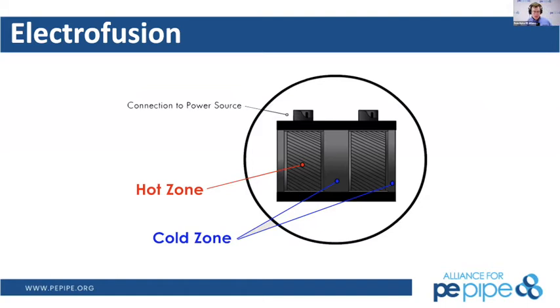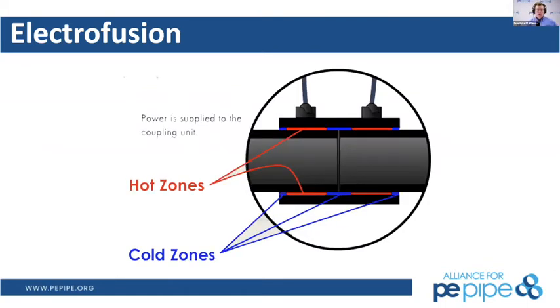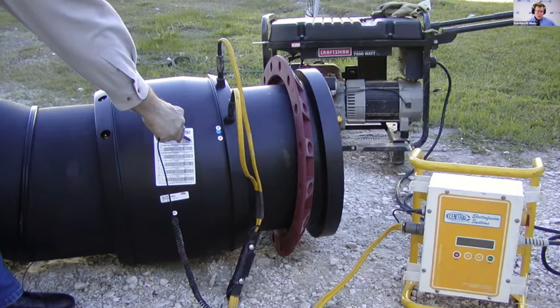So electrofusion is really quite wonderful. It works, but you got to do the prep properly. So here we have a Central Plastics George Fisher electrofusion processor heating up the right side of a coupler. And after this guy's done this side, he's going to go ahead and fuse up the second side. So this is probably an 18 or 20 inch diameter coupler.